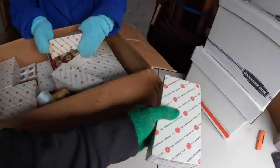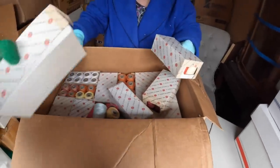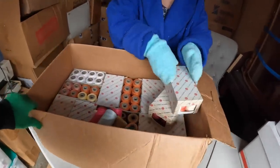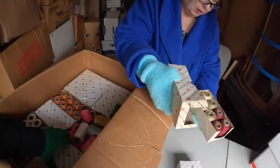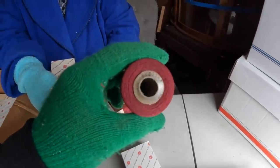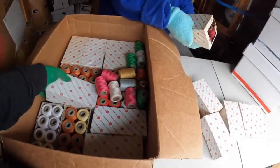Let's take a few of these out. Some of them have a variety of colors in a box, and some of them are all one color. We'll take a few of these out and just see. Look at the white. There's white. Let's bring a few of these out and we'll show them. Guys, if you want serger thread, I bought serger thread. See, some have different colors in it. Look how old it is, though, on the tops. It's just the way it comes. It's probably the same age as everything else. And it's still good.